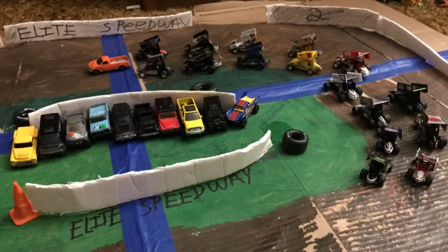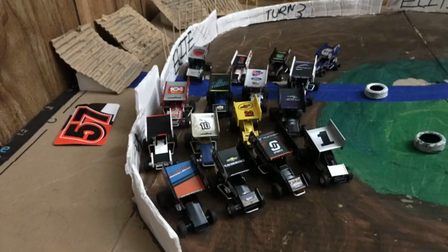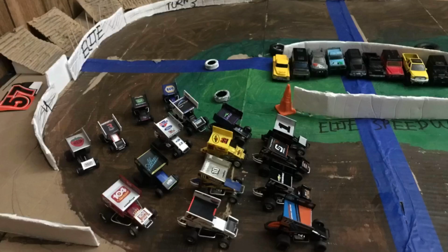And they're lined up. They're getting ready for the 4 wide, the 4 abreast. Wheel to wheel, wing to wing action here tonight. E.w and Elite Speedway, one of the best. You've got them 4 abreast.